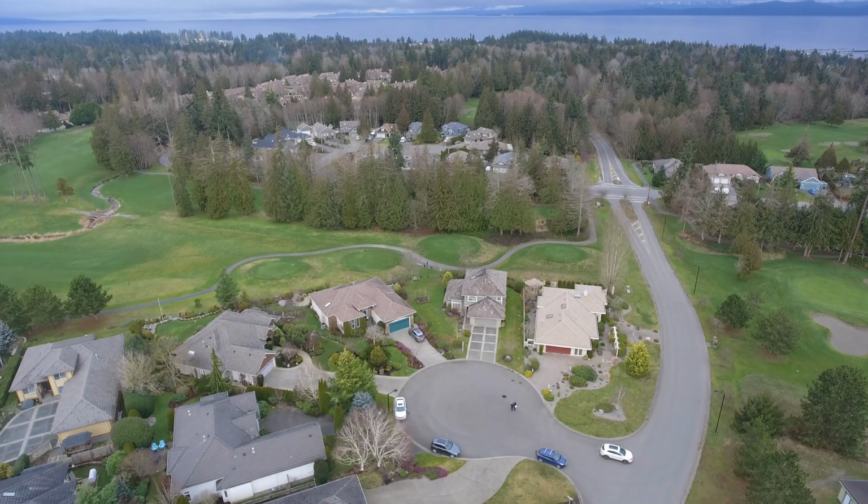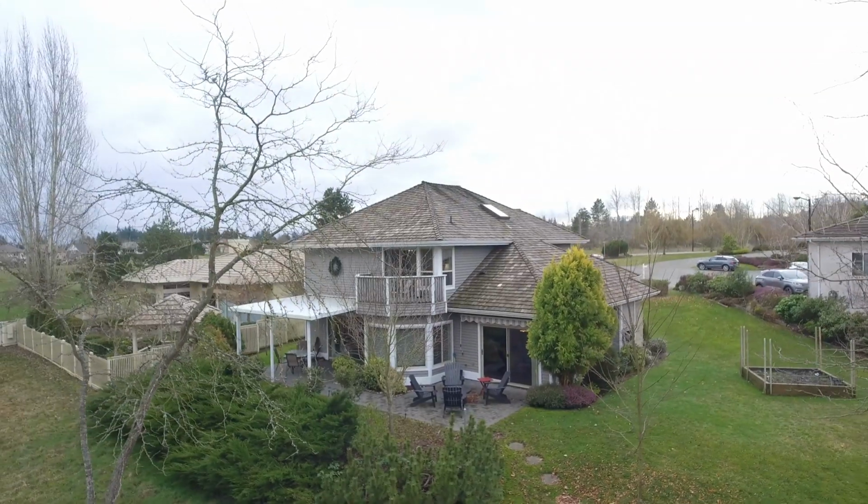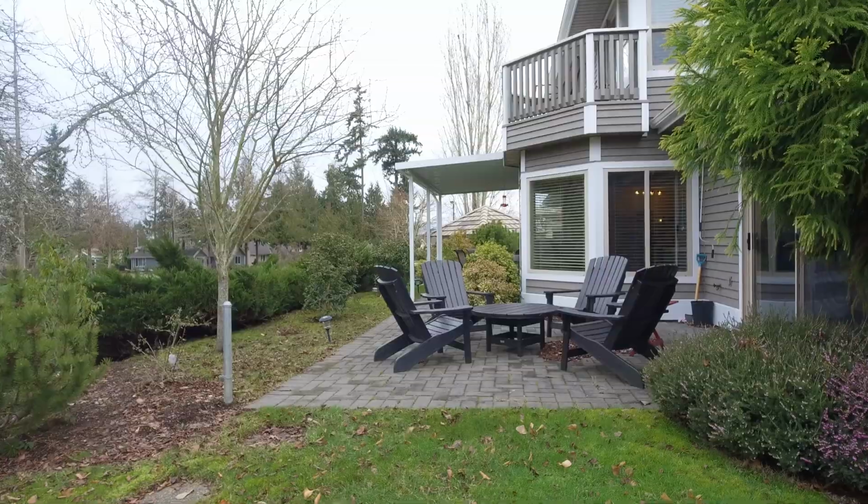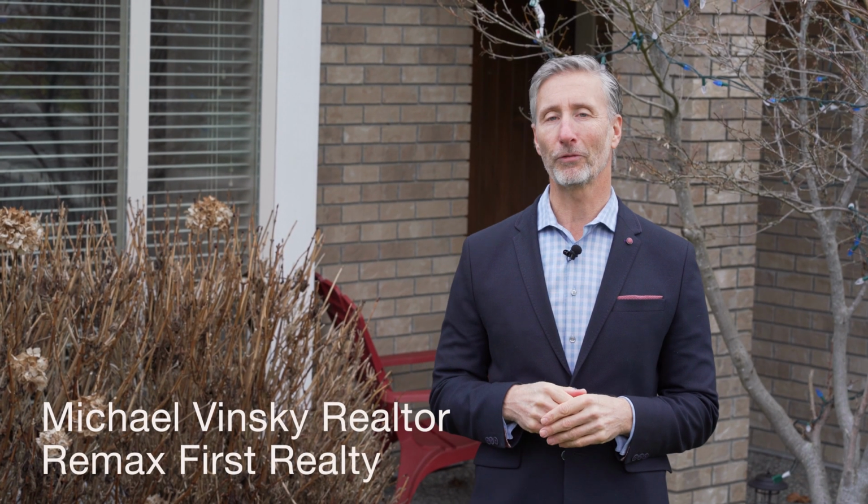When looking for your next home, location is your biggest consideration. Set on a quiet cul-de-sac, backing onto the 16th hole of Morningstar Golf Course, you will find 1191 Rosemount Close in French Creek. I'm Michael Vinsky, Realtor, RE/MAX First Realty.